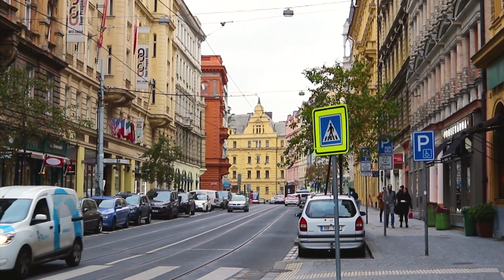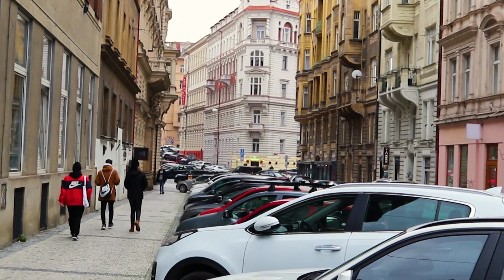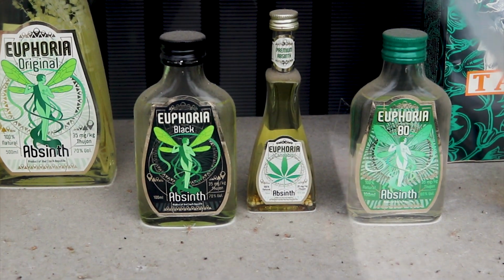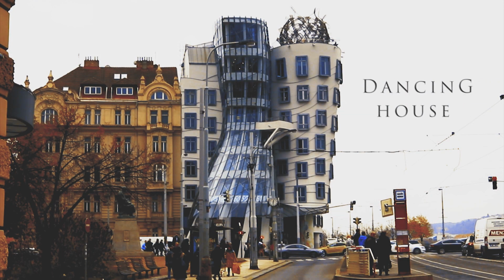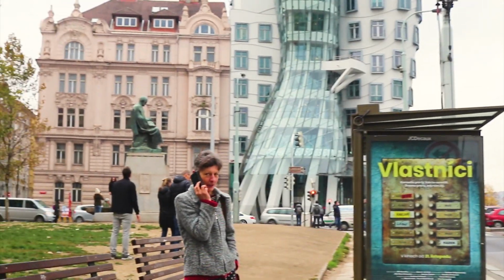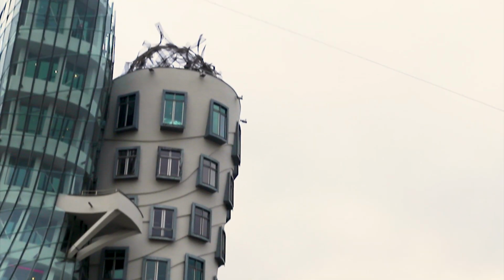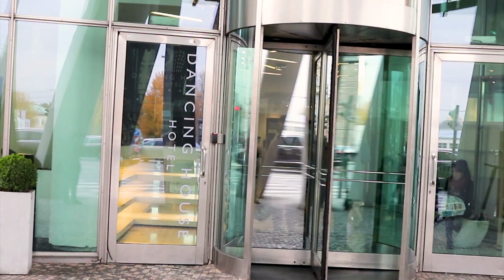Walking a little further into the heart of Prague tourism, we head over to what I would call one of the most peculiar sites to visit in Prague. Originally inspired by the zany duo Fred Astaire and Ginger Rogers, this building has become one of the most extravagant displays of modern architecture. A favorite among Instagrammers, the wacky distortions on this building make it a perfect photo op for anyone looking to capture memorable moments during their trip.